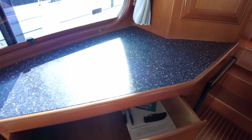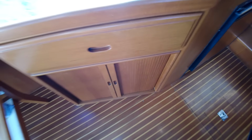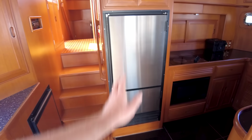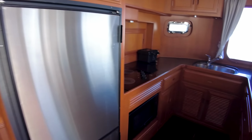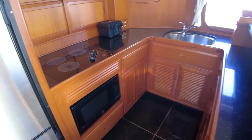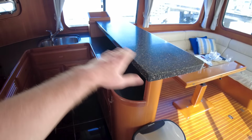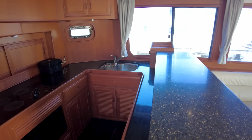So there's a counter to port here with some storage down below it, which is nice. Cold storage is a fridge there. Cabinets. So a big fridge freezer right here. Storage above that. And just generally lots of cabinets all around. It's a really good boat to do the Great Loop on. Electric cooktop, microwave, sink, nice nook style galley with kind of a bar setup right here, AC vent right there so you're not getting hot while you're cooking. Very nice.